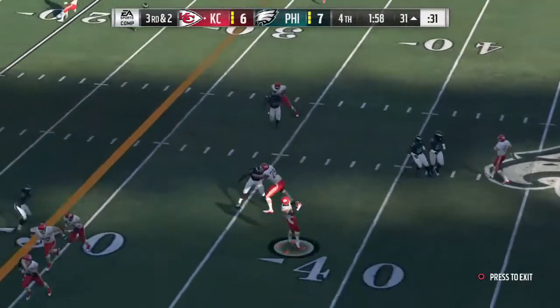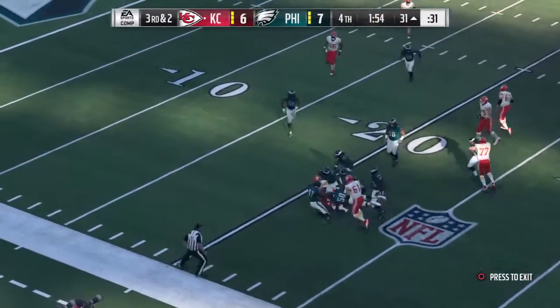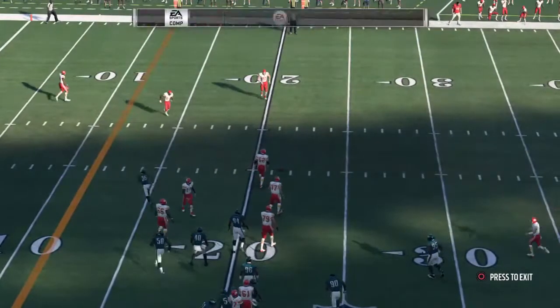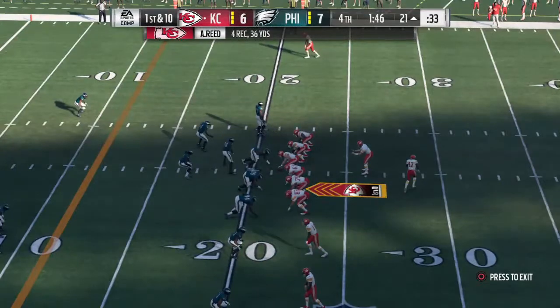They'll go to the air here on 3rd and 2. Oh, it's a screen pass. That's complete. And he will have a first down at about the 21-yard line. 9 yards on the pickup there, and it keeps the drive alive.